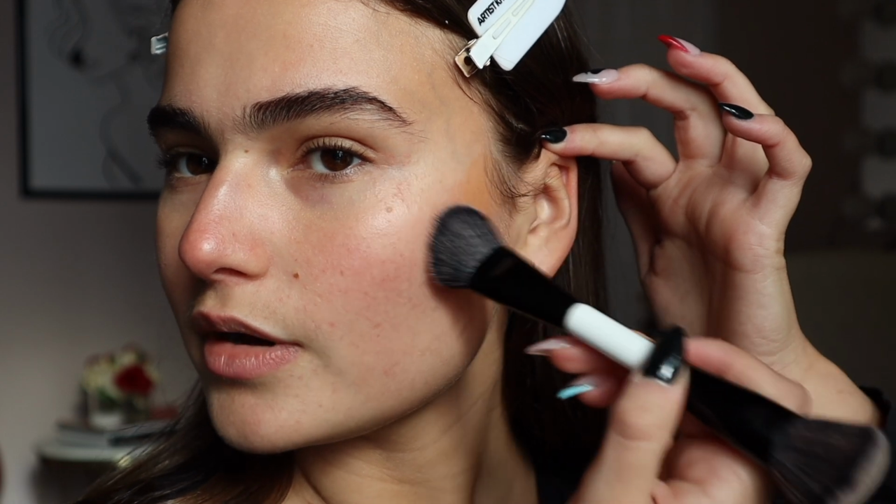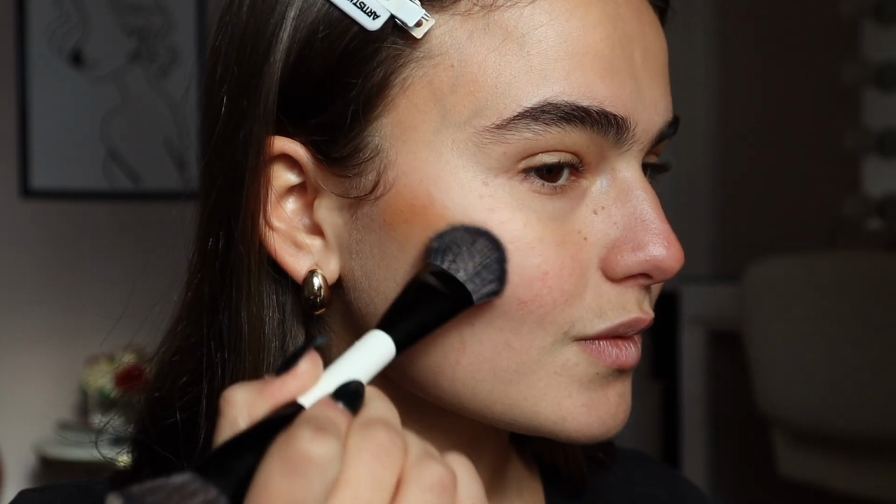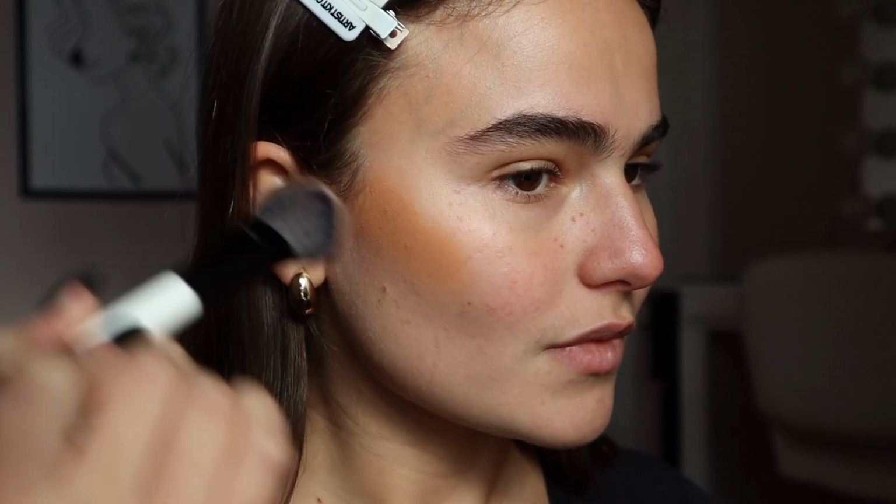I'm going to start off with this small side so that I can really concentrate the product, starting from the top of my ear going downwards. And as you can see, this is quite orange, but it is going to be neutralized from the foundation. This is what the RCMA looks like all over the skin.